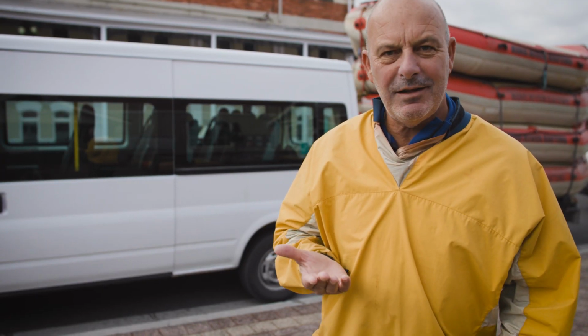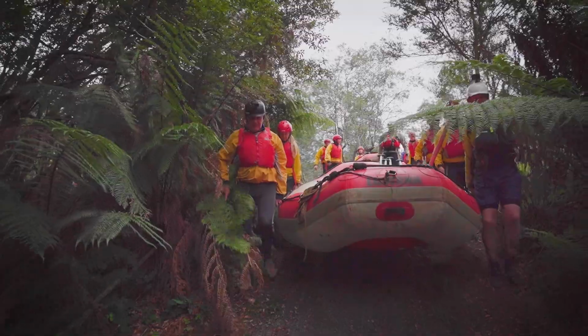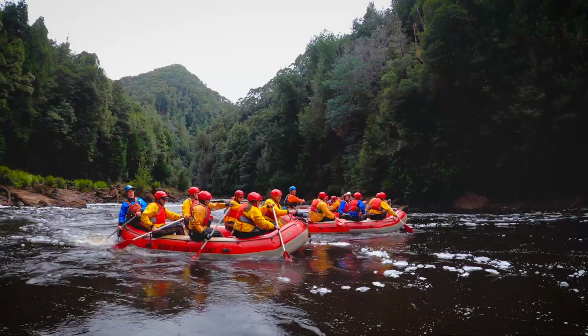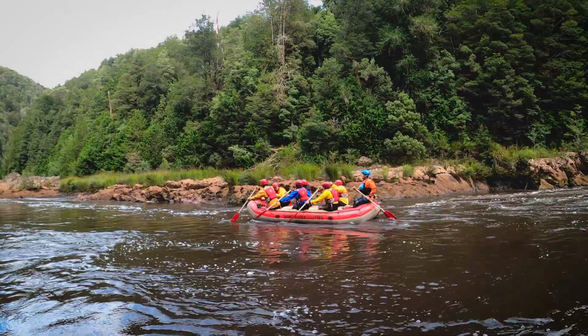Been so spoiled in the BRZ, I now get to ride in a loaf of bread. We're going rafting. The rafting experience is fully immersive. So this is the King River, right? And this is as good as a Tasmanian river can be.